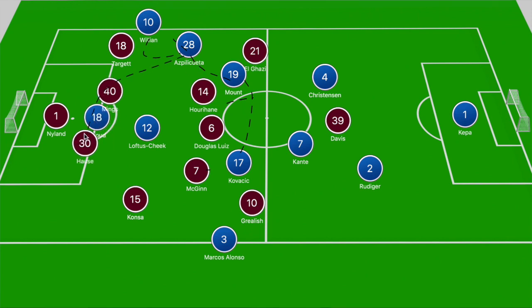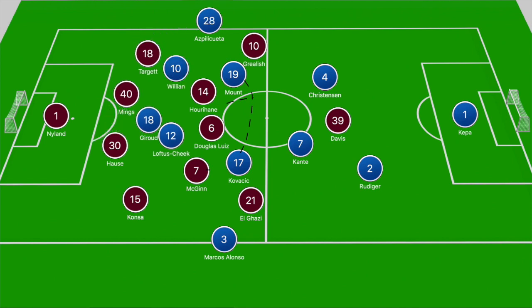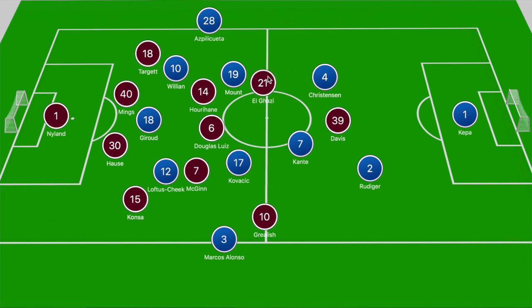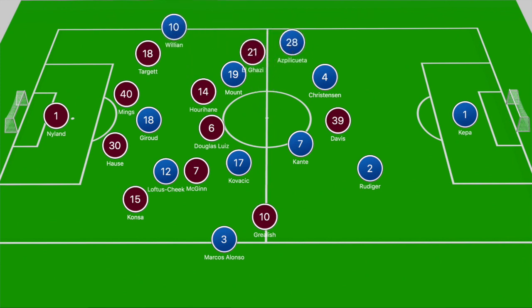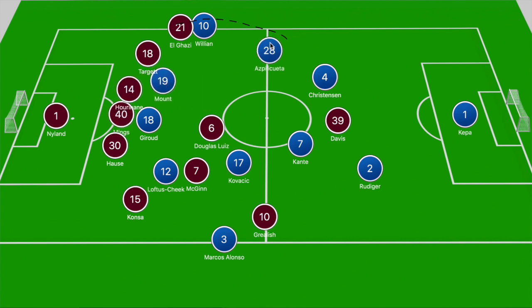When we look to one final example, what we end up seeing is that we have Azpilicueta in a deeper right channel position, sliding the ball around El Ghazi for Willian, now shifting to the right touch line. When Willian does receive that ball, El Ghazi does a good job of recovering his positioning. What we see ahead of Willian is that we have Mount in between target and Hourihane, and then we end up seeing Azpilicueta pushing forward.